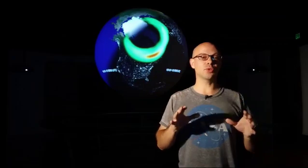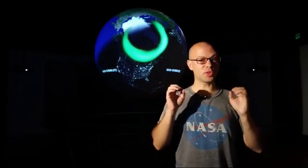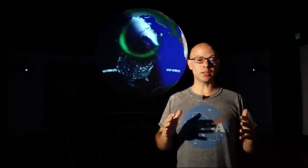There are few natural phenomena more beautiful, more mysterious than aurora. More commonly known as the Northern Lights, they are rarely seen outside of the polar regions. Occasionally, though, they are visible closer to the equator. This is exactly what happened in the early morning hours of May 11th, 2024.